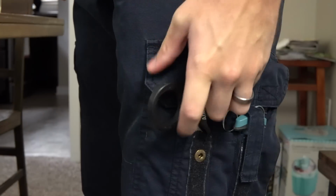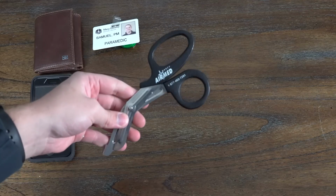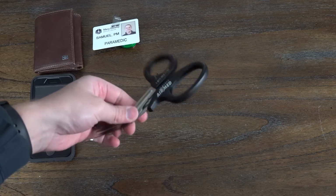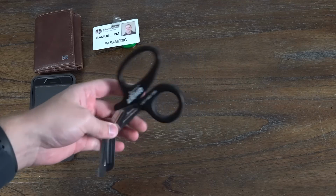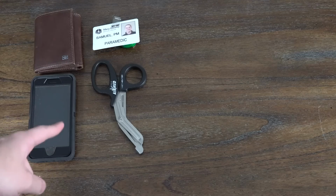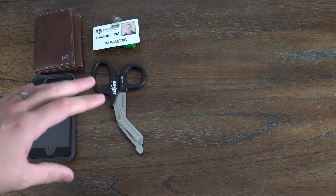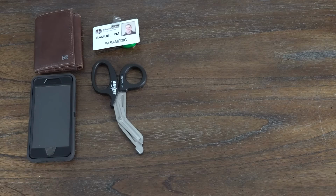Coming down to my left cargo pocket, I carry a pair of cheap freebie trauma shears from one of the local flight services. As you guys know, I carry the Raptor trauma shears with me as well, but these are literally free, so if a patient's covered in blood, feces, vomit, something like that, and it's not a life-threatening situation where time is of the essence, I'll try to use these to cut whatever I need to cut off them so that I can just throw these away at the end of the call instead of going through the long process of sterilizing my Raptor trauma shears.